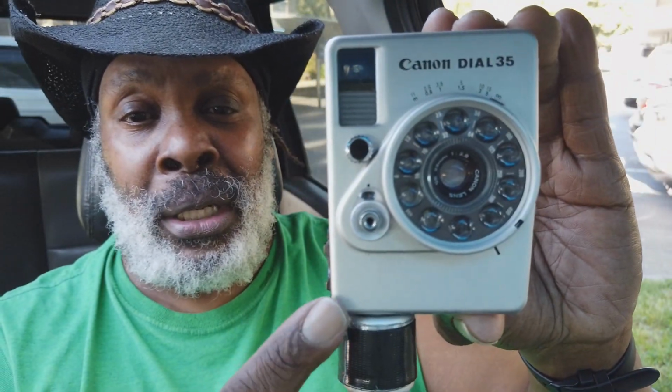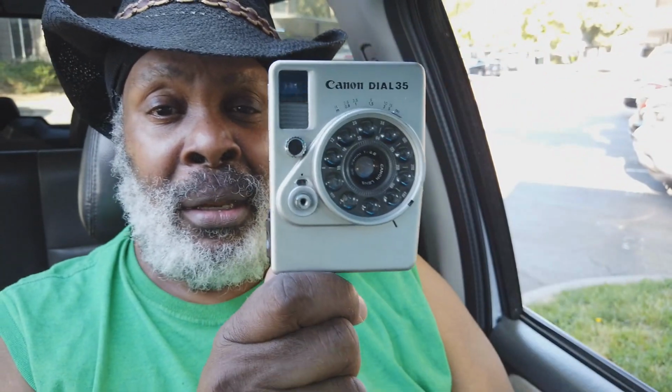I only get these cameras for the BroZim and sometimes to modify and upgrade. This would be a cool HD camera to upgrade. We might do that. Put a little GoPro or something in this one because this is very small, very cool, very different. I like to be different. People that know me, I've always liked to be different. I've always done things that were very different from the average person.